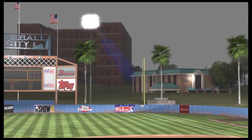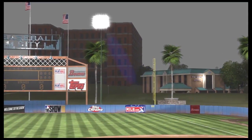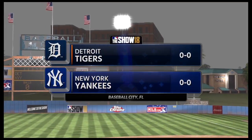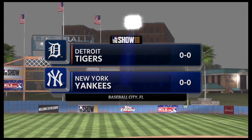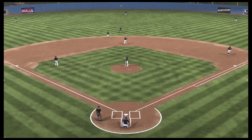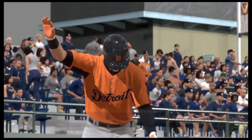Hi everybody, we're back. As you see, it's raining. Major League Baseball is probably going to see the rain delay. Today, a spring training matchup between the Detroit Tigers and the Yankees. Now batting, Jose Iglesias.